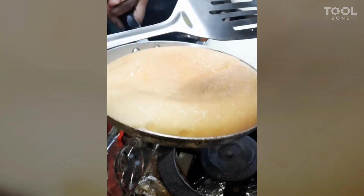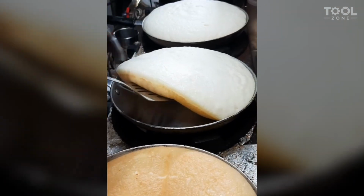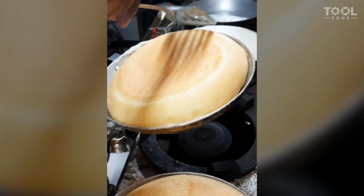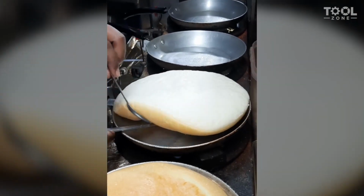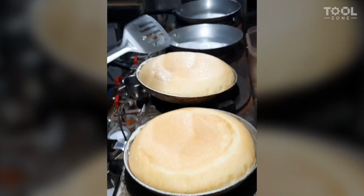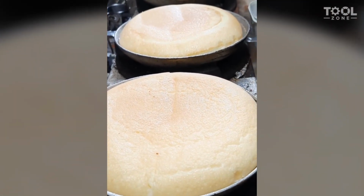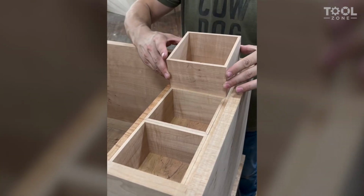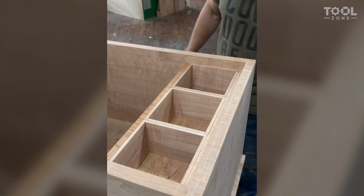That omelet looks so light and fluffy, it's like a cloud landing in the frying pan. Calling all perfectionists, this one will satisfy your soul.